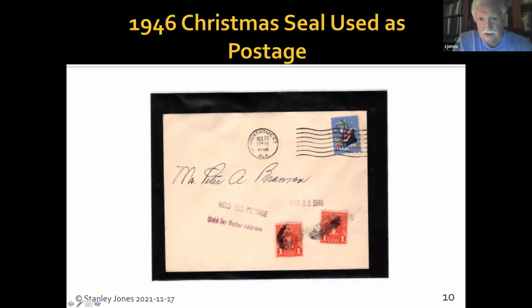This is really strange. Here is a 1946 Christmas seal, canceled, attempted use as postage. The address was no good, so they couldn't deliver it. They put postage due stamps on it. It was held for a better address, held for postage, dated December 23rd, 1946, and the seal was canceled. So it was attempted to pass. I don't know where this came from. I found it at a dealer years ago. He saved it for me. I bought it from him. Where it came from, I don't know. The dead letter office somewhere.